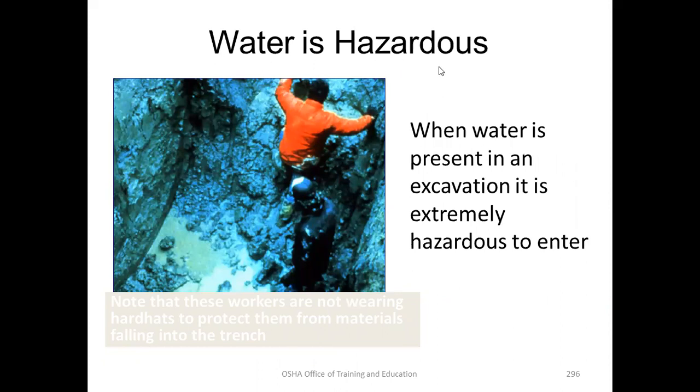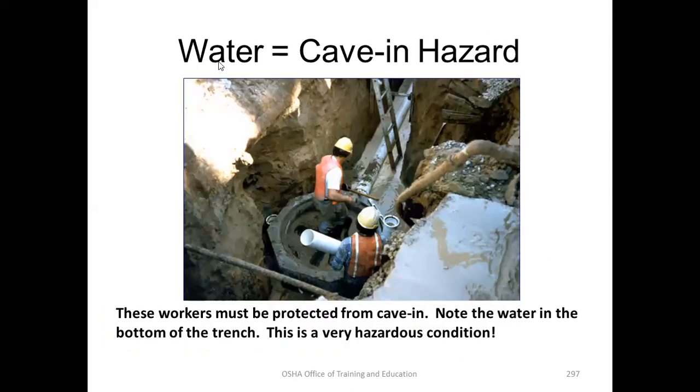So remember, water is hazardous, because when water is present in an excavation, it is extremely hazardous to enter. It will definitely weaken the soil, making it easier to slip off and easier to cave in, and water will penetrate and make a space for sure. So remember, water equals cave-in hazard, happening more easily and more frequently, because you never know.